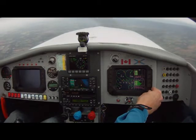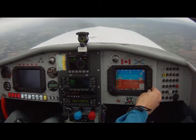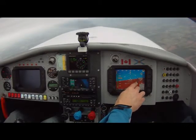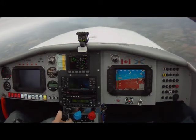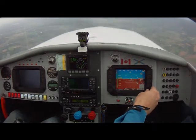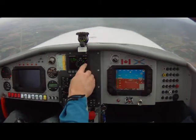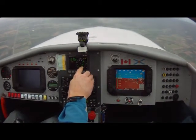Okay, so that seems to have addressed that problem. So, okay, here we are. Here's our boxes coming in here. We need to descend a bit, so we're going to do that. We're going to bring our power back, bring up our mixture, and we're looking for the, so there's our localizer. There's our glide slope, same thing here. We're above the glide slope. There's our localizer coming in.